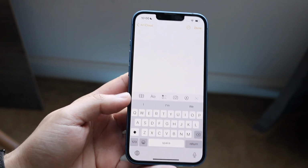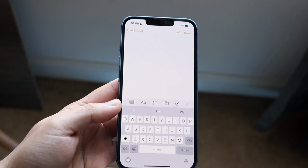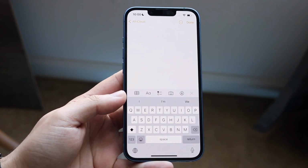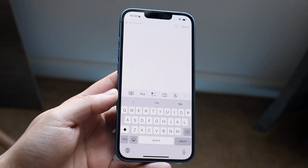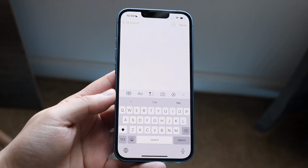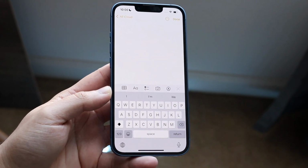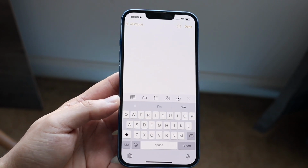And I do like the ability of just having that capability right there. Another big thing, and I think this is still the case, is that if you're using a third-party keyboard and you have to type in your password or any type of security information, it always switches back to this keyboard. So that's another thing to keep in mind. You're always pretty much going to run into this keyboard one way or another.